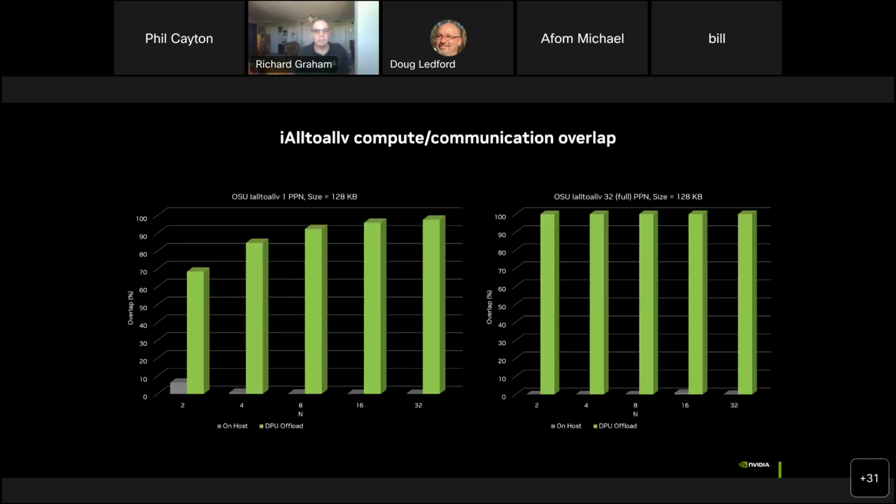We also measured computation-communication overlap capacity. Again, green means DPU offloaded, gray means host only. As expected, since the DPU runs a collective completely asynchronously, it has very high capacity, close to 100% capacity to overlap communication and computation, whereas the host versions really don't do a good job, but that's not surprising at all.